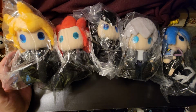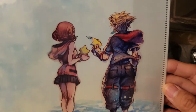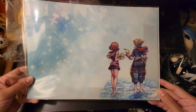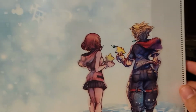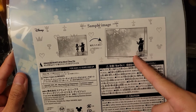And then I actually got this, so pretty, I could not resist. It is the clear files. So freaking pretty. Look how beautiful that is, honestly. I love the sketch of Sora that Nomura-san did. It's so beautiful. And actually, if you put a paper inside, you actually get rid of Kairi.